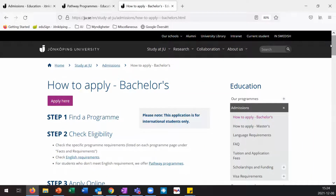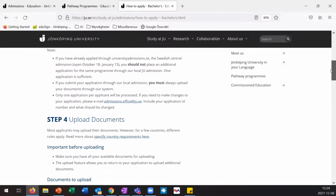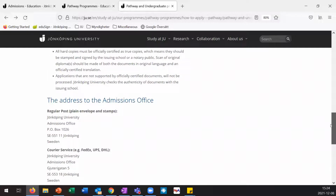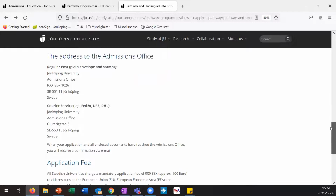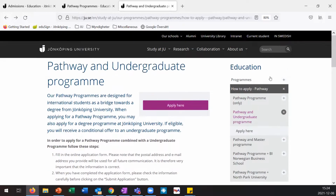So for high school documents, upper secondary school, you should check the information available through the bachelor's website, specific country requirements. What do I need to do? The same for masters, to make sure that you check the specific country requirements depending on what country you have your schooling from. So once you check that you have your documents and that this is pathway and bachelor you want to apply for, that's when you actually go to the application form through apply here.